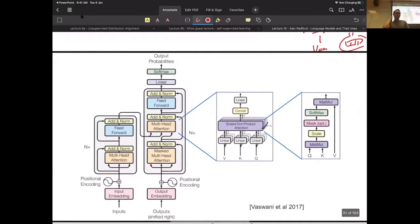So this is the transformer encoder-decoder model. It's usually used for sequence-to-sequence tasks. You have the encoder taking one sequence and mapping it to a sequence of another length. And if you're just doing language modeling, you only need one part, which is usually the decoder. So you only need this part for the language model.